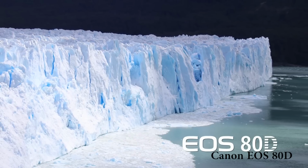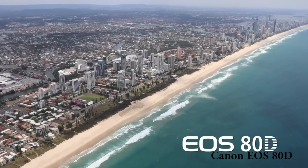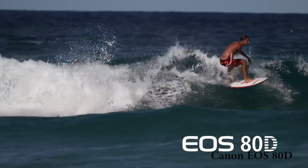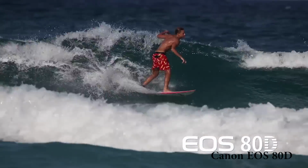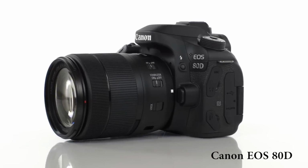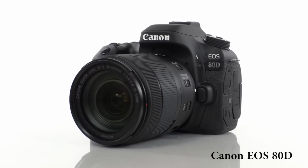Canon's EOS 80D is equally appealing to the advanced photographer, first-time digital SLR owner, and individual content creator who wants to raise their game and shoot quality video. There's no question the EOS 80D hits a real sweet spot in the camera industry.